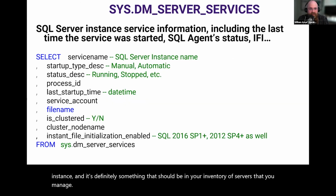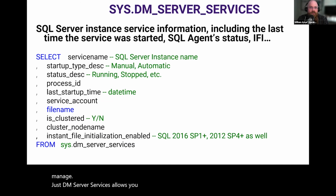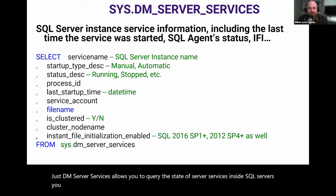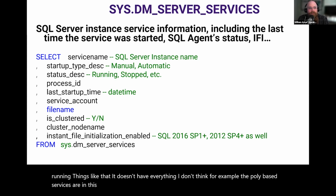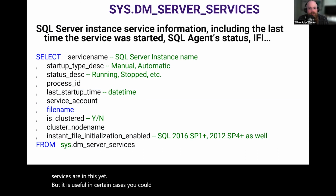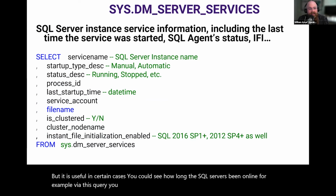sys.dm_server_services allows you to query the state of server services inside SQL Server. So you could use this to find certain things like Agent. How long has Agent been running? Is Agent running? Things like that. It doesn't have everything. I don't think, for example, the PolyBase services are in this yet. But it is useful in certain cases. You could see how long the SQL Server has been online, for example, via this query. You could also see whether or not instant file initialization has been enabled, as of SQL 2016 Service Pack 1.